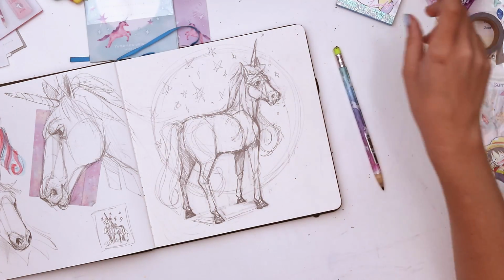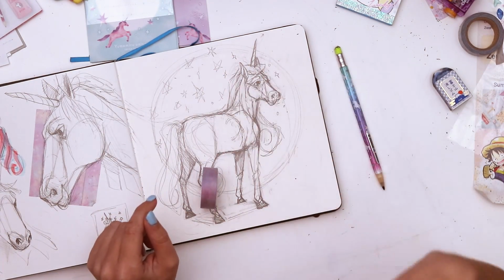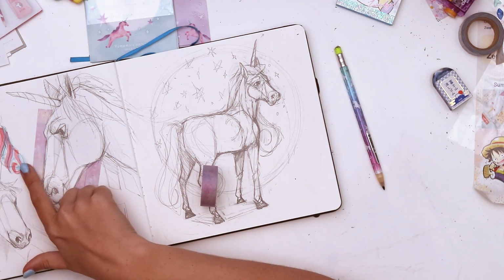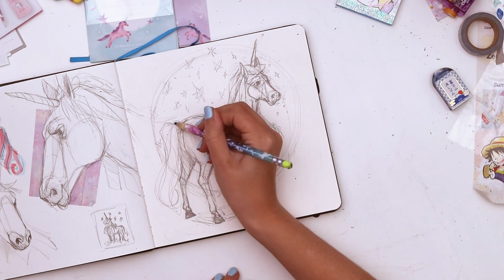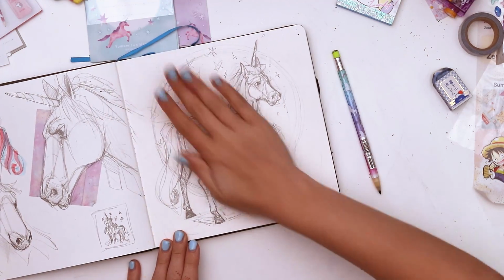I think in this circle, I could do in that washi tape. Then I'll have a white horse with some colored hair of some kind. Pink and blue, I'm thinking. What I might do is just start doing some line art. Grab my kneaded eraser, and we'll see where this takes me.